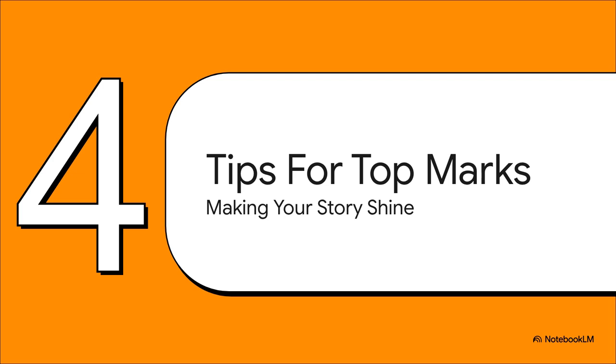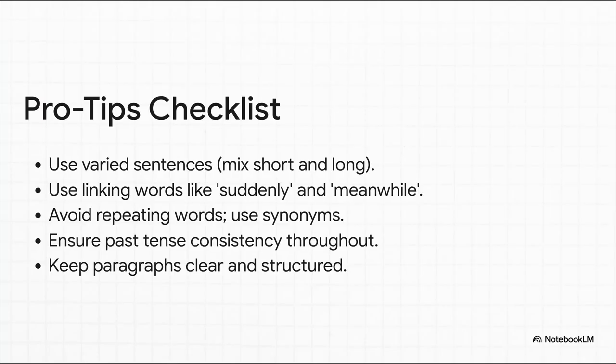Getting the structure right, that'll get you a pass, for sure. But if you're aiming for that A+, you need to add that final layer of polish. These are the pro tips, the little things that will make your story go from good to absolutely brilliant. I want you to think of this as your final checkup before you hand it in.